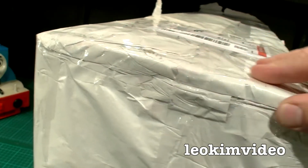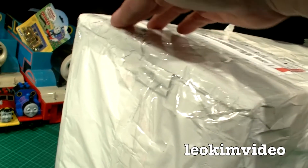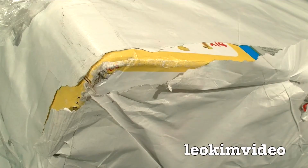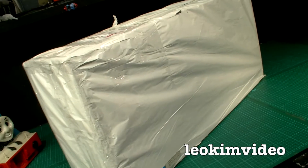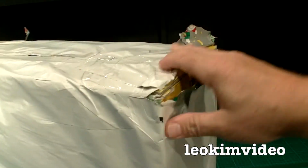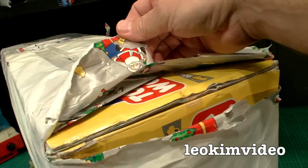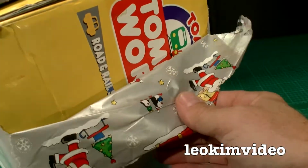Mind you, these eBay sellers might be working on an extremely tight margin, but if there was a little bit more care taken with that, we wouldn't have seen the damage that we saw on this box, which caused me all the angst in making this video. I know there'll be some people watching this video saying, oh Leo, you lost the plot, it's only a toy, it's only a box of a toy, blah blah blah, but hey, you can have that say if you want. Maybe I'm totally wrong. You know, one layer of Christmas wrapping, it's just not right. I mean, it's a complete joke.